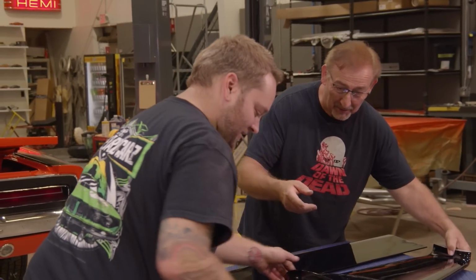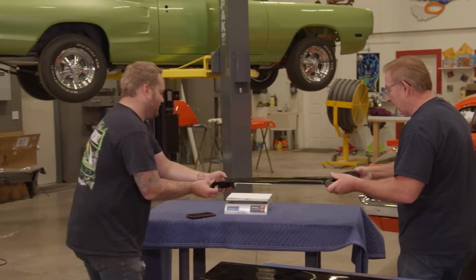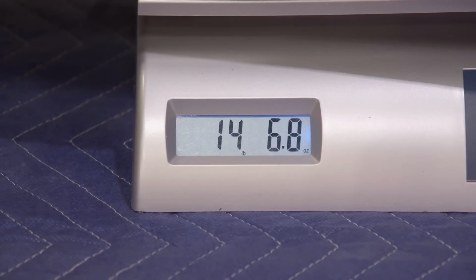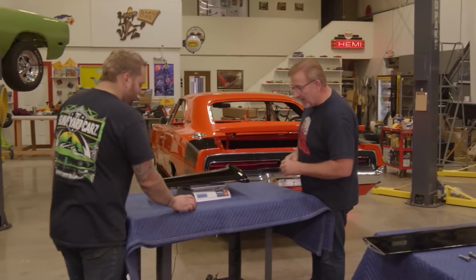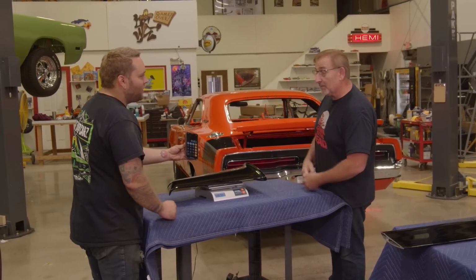Well, this one should be 14.9 too, unless old Spray It Again Sam happened to paint it 3 times because of his runs. I call him Spray It Again Sam. 14.6. So that one has a little more paint on it than this one, or the casting's different. Okay. All right, you ready? Total. 45 or something. 43. 43.